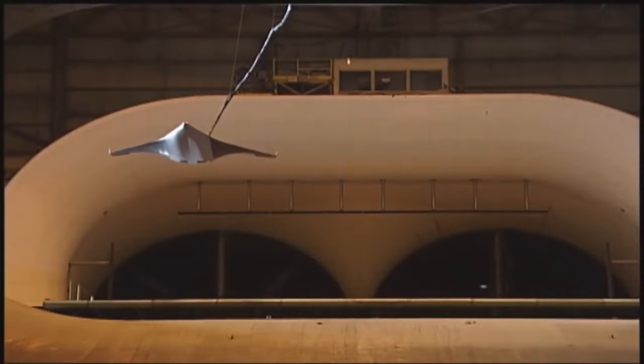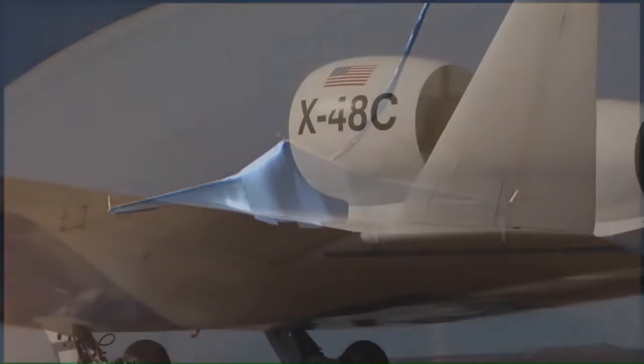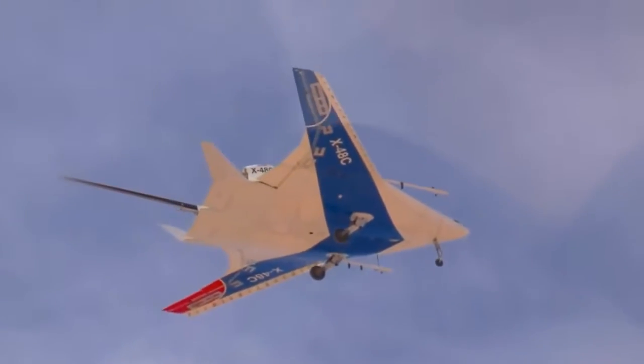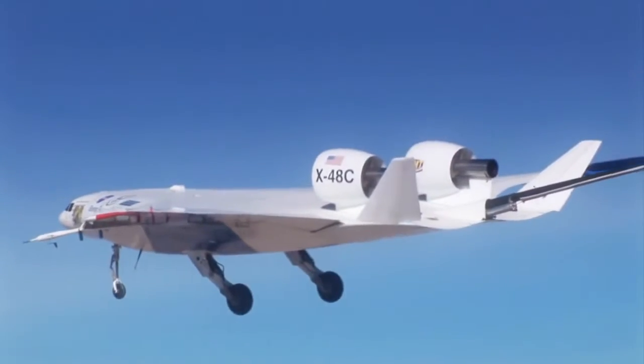After the wind tunnel validation, the next step for some engineers is to test an aircraft's flight characteristics even further by building small-scale models that can be flown remotely in a real-world environment. Often the data they glean can be a game-changer for these new designs.